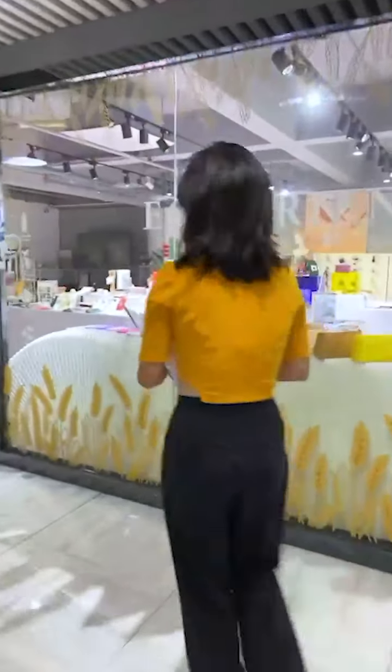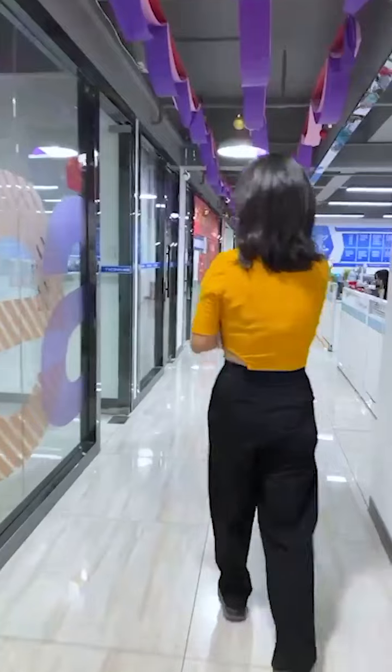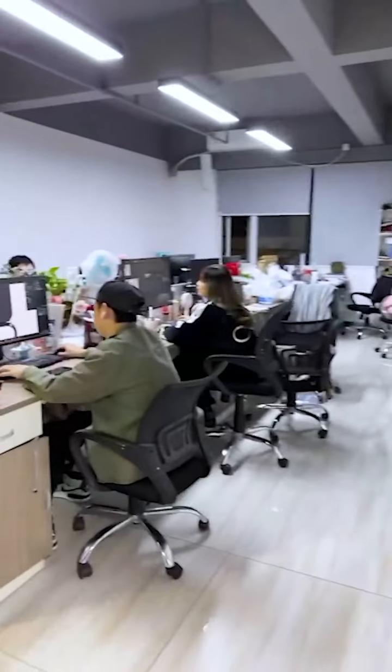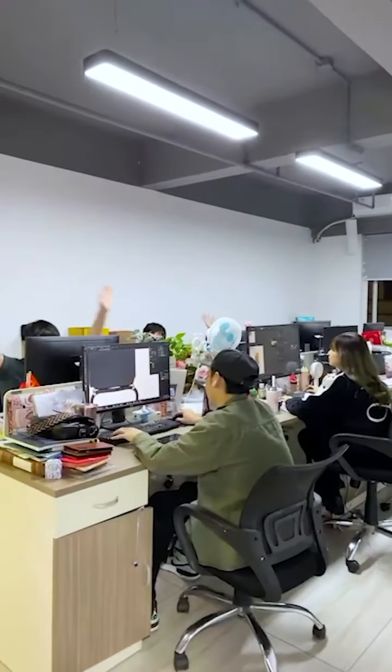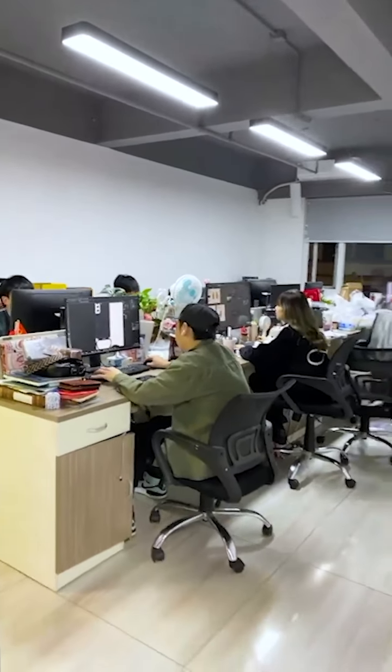First is our front desk. Say hi to our customers. Hi. They are very professional and focused on aesthetics. And then next is our vice president office. Here is our marketing department. You can see that's real working. And 40% of them have overseas experience, and they will simulate the renderings the customer requires. So all of them are very professional.